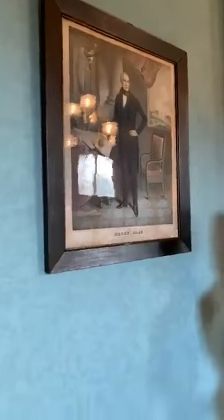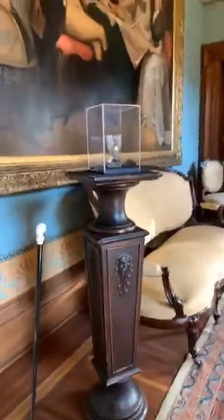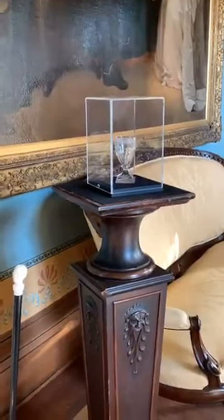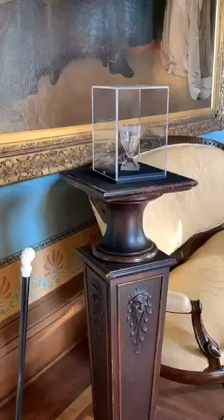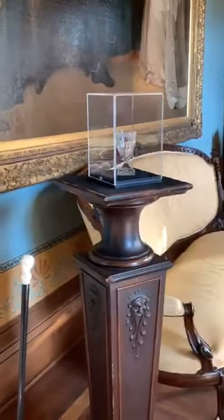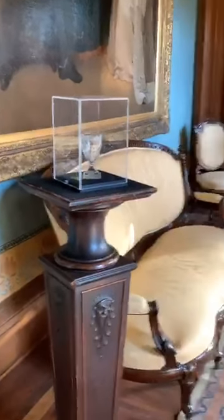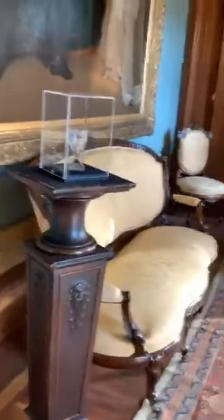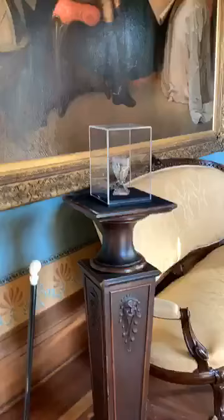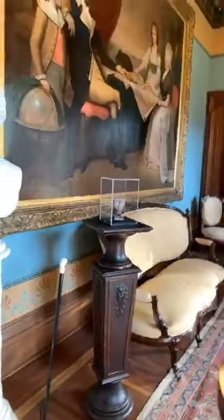Okay, I want to show you another artifact here. Kind of difficult to see in here. I'm going to zoom in. This is the Washington Goblet. This is one of Henry Clay's prized possessions. Henry Clay would have shown this off to visitors when they came here to Ashland. He also took it with him to Washington, D.C. Because this is, again, one of his prized possessions. So always, again, trying to associate himself with George Washington.